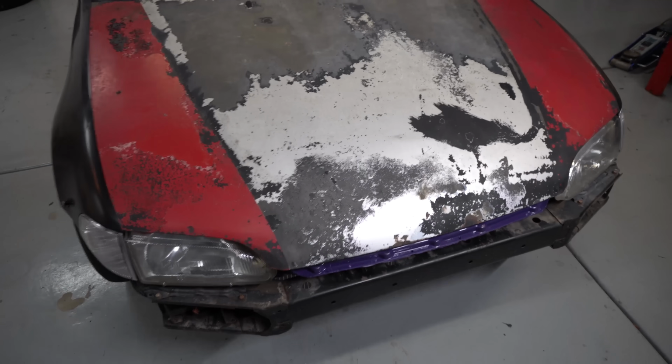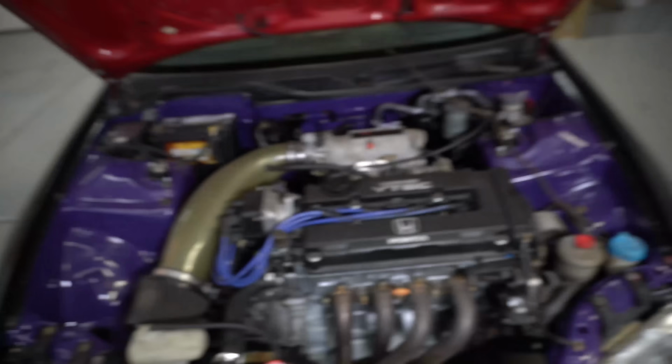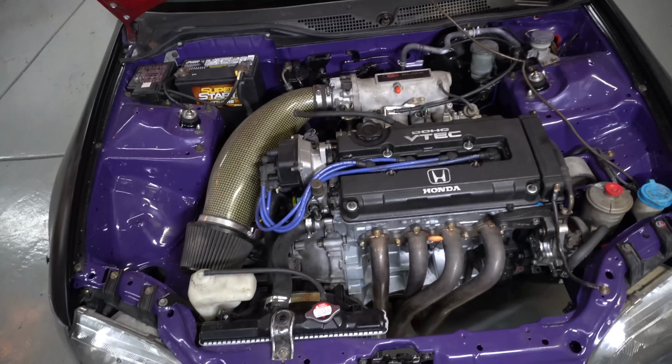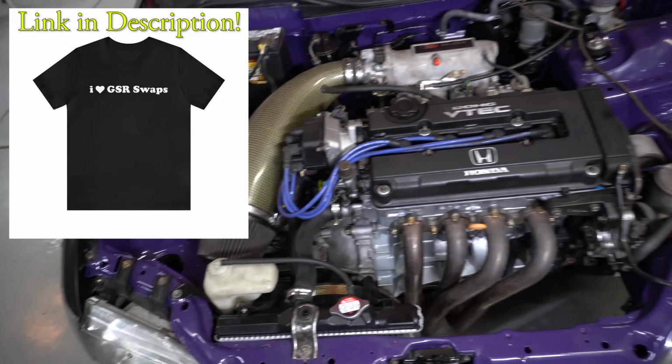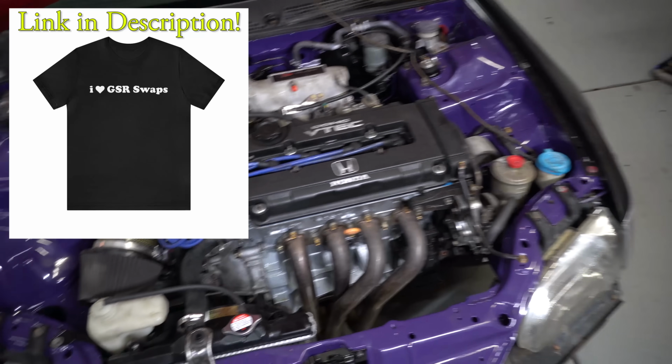So it came with a lot of goodies, but let me finally show you guys what is in this engine bay. All right, here goes guys, don't be mad at me. It's another GSR swap. Let's go. I love GSR swaps. This one is pretty dang clean. It looks pretty dang clean at least.